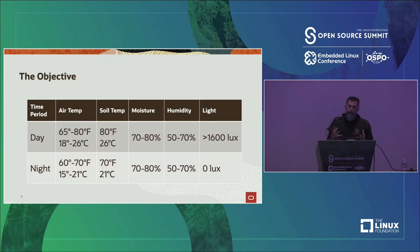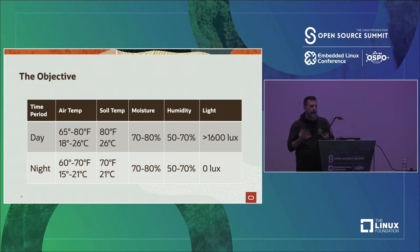So I did my research, and I identified five separate metrics that I could try to control throughout the growing process. This is based on some research and reading, determining the best environment, the best temperatures, light, humidity, and moisture to grow these pepper seedlings in. So I came up with the objectives that you see here. Daytime temperature, 65 to 80 degrees, which is 18 to 26 for those people who use that weird scale. Soil temperature, moisture, humidity, and light.